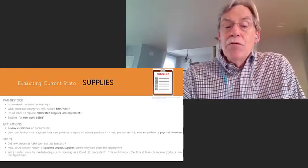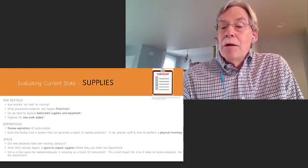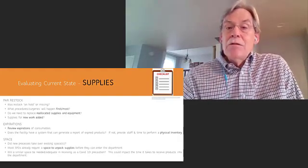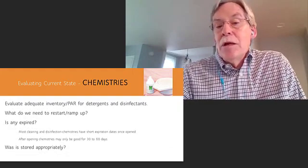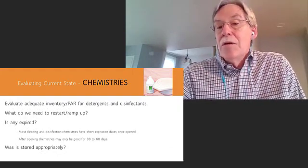So in this post-COVID world, is the same way of receiving supplies into the department appropriate? Is the available space then appropriate for whatever new processes? We need to take special note about chemistries as a processing supply. These are our detergents and disinfectants that are used in large quantities.